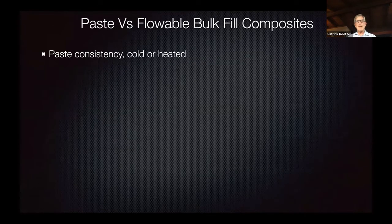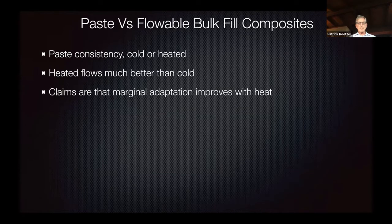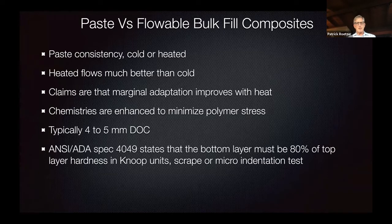So what about these paste versus flowable bulk fill composites? Paste consistency works well. You can use it cold or you can use it heated now. Now we're heating to about 150 degrees. The nice thing about heating is it flows much better than cold. Claims are that the marginal adaptation improves with heat. I think that's absolutely true. The chemistries are enhanced to minimize polymer stress. Typically, you're going to get 4 to 5 millimeters depth of cure.